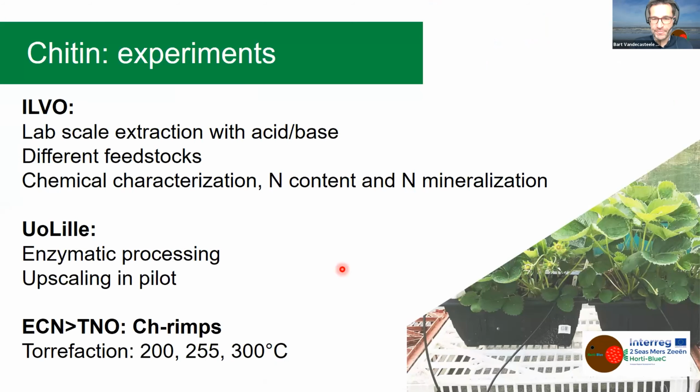So to repeat, we had the chemical extractions at ILVO, where we used different feedstocks, and there we also did the chemical characterization with focus on the nitrogen content, but also the nitrogen mineralization. Then we had tests at Université de Lille on the enzymatic processing and the upscaling in the pilot facility. And then we had the thermal treatment at ECN-TNO. So we called them the charred shrimps or the shrimps, where we torrefied materials at 200, 255, and 300 degrees.